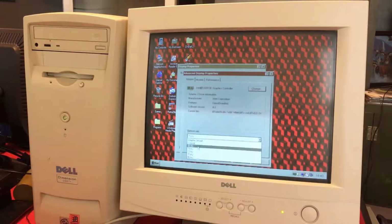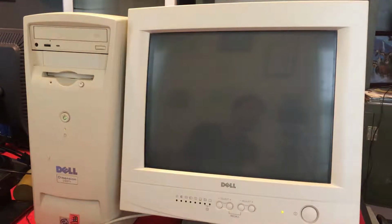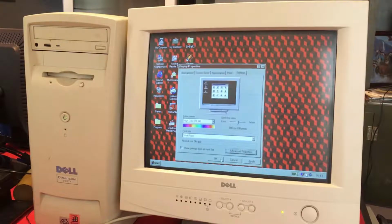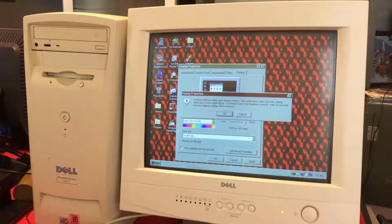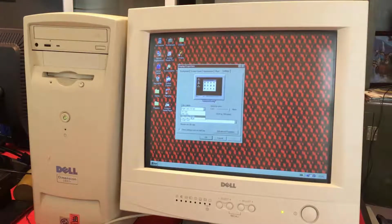So we'll go ahead and turn the refresh rate down to 60 Hertz and hit apply. Yeah, no, there's no screen flickering on the camera now, but I see it in real life now. And then we'll try turning this up. And as you can see, it agreed that time.